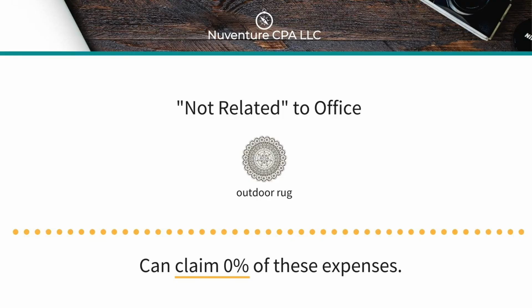So that's why, if you want to take the actual expenses method, because maybe you did a massive renovation, this is why the massive renovation might be more tax preferable for you as opposed to the simplified method. But you have to go through the extra work of tracking all the expenses and then analyzing whether it's direct, indirect, or not related at all. So there you go. That's the home office deduction.